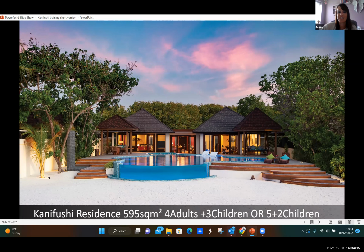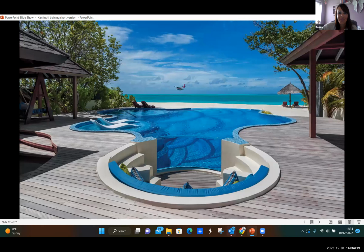You don't even have to leave your villa for the day. It really is an amazing room type. This is just another view of the decking area here. So you can see it's got the sunken seating area here. There's a seaplane flying in front, in the background, just coming into land. There's lounges in the pool, sun lounges at the front as well. You can see the beach is really private, really beautiful views from here.